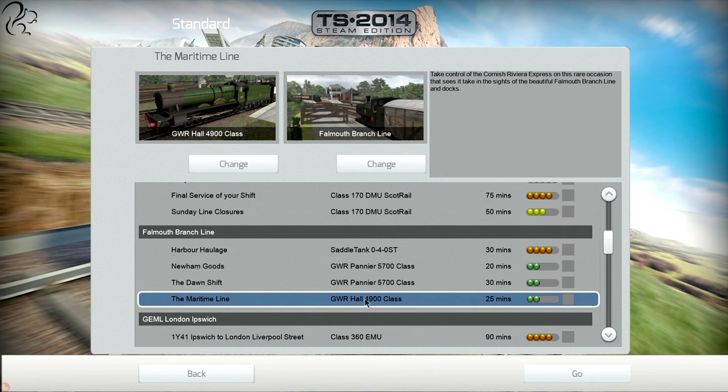I think GWR is the Great Western Railway or something like that, as it used to be back in the 19-somethings. I'm guessing GWR, that's what it stood for then. Don't know if it still exists, but this is the train. It looks beautiful. Can't wait to give it a go.